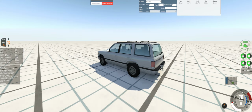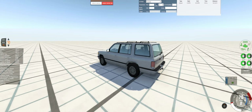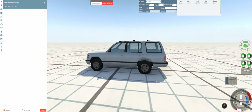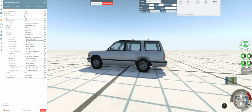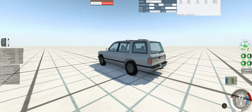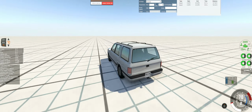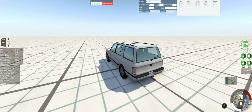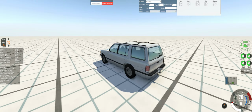So now what I'm going to do is I'm going to lower this, probably put on some sport or race springs, and see what the fuel economy is after that. So now that this is lowered, we're going to get right on back up to 70, and set cruise control and see what the fuel economy is going to be. Okay, there is 70, reset the trip computer, and now we're just going to sit here for a bit and see what it goes to. Theoretically, it should be more though.